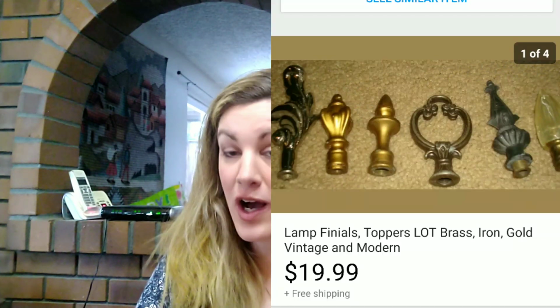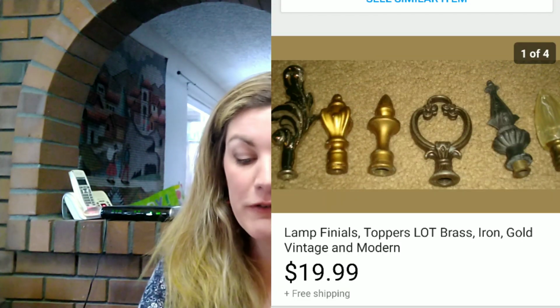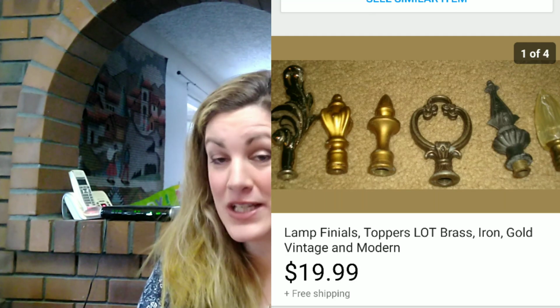Next up was a Lampe Berger toppers lot. Some of them were new, some of them were vintage. Sold for $19.99 plus free ship. That took me an $8 profit. That did take me a few weeks to sell, and I did get some lowball offers on it that I denied, but it sold for the full price that I asked for, so I was pretty happy about that.